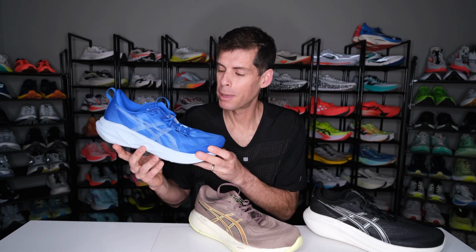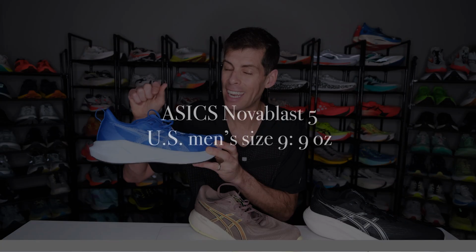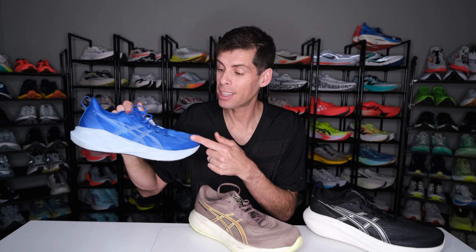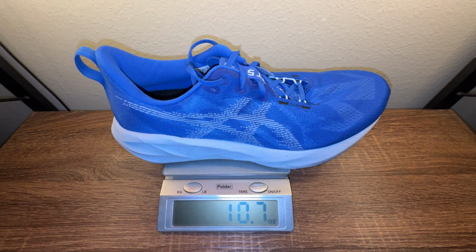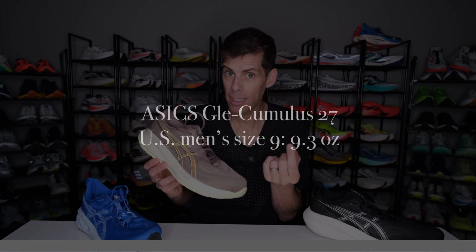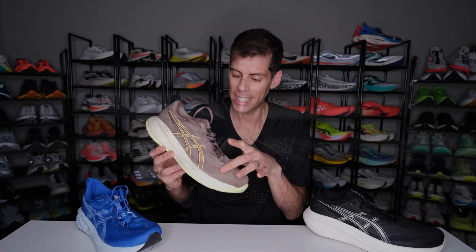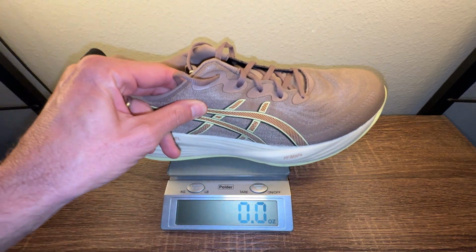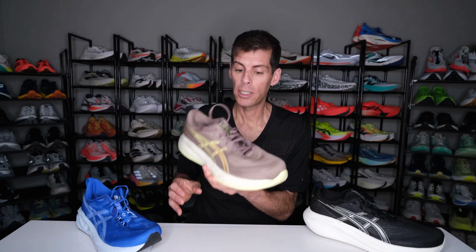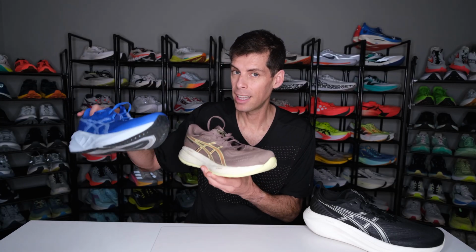Asics claims that in a US men's size 9, the Novablast 5 will tip the scale at 9 ounces even, or 255 grams. However, in my size, a US men's size 13, it tips the scale at 10.7 ounces or 303 grams. Moving on to the Cumulus 27. In a US men's size 9, Asics says that the Cumulus 27 will tip the scale at 9.3 ounces or 267 grams. However, in my size, again a 13, it'll tip the scale at 11.4 ounces or 324 grams. So for me, the Cumulus weighs 21 grams more than my size in the Novablast 5.